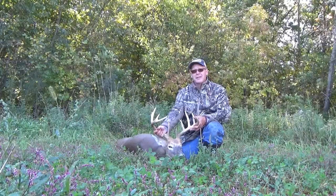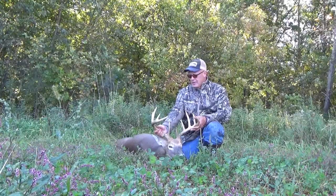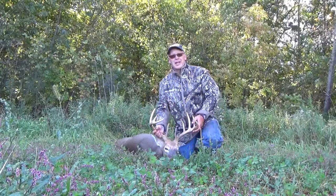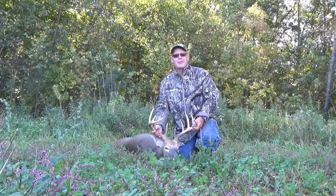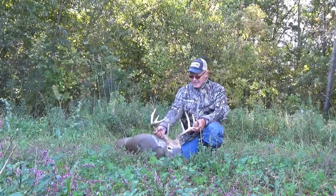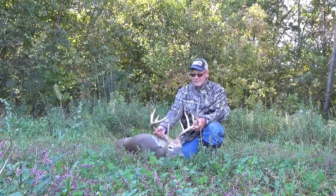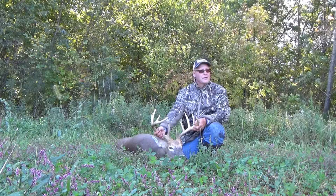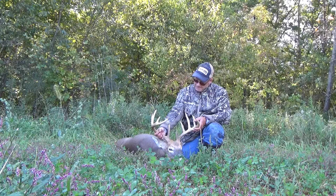I seen 9 bucks last night, plus a variety of antlerless deer. I had one other shooter buck come out, and actually had him in range, and I went to stand up and I got a cramp in my leg, and by the time I could get the cramp out of my leg, he was where I didn't have a shot at him. But I watched this buck a couple different times for probably an hour before he decided to come across the field to check out a couple other smaller bucks.